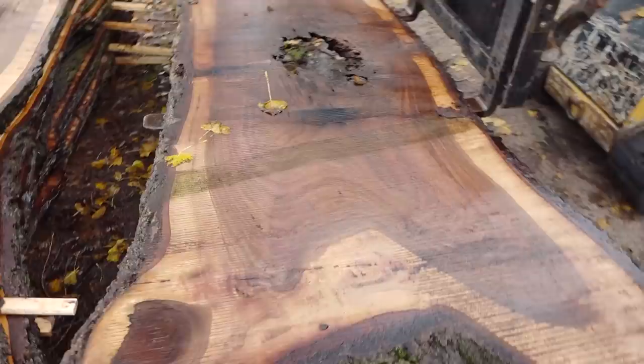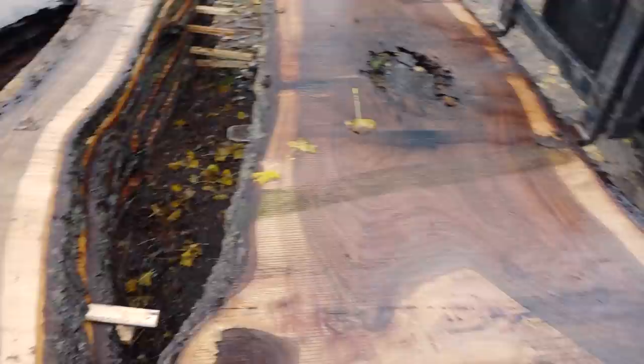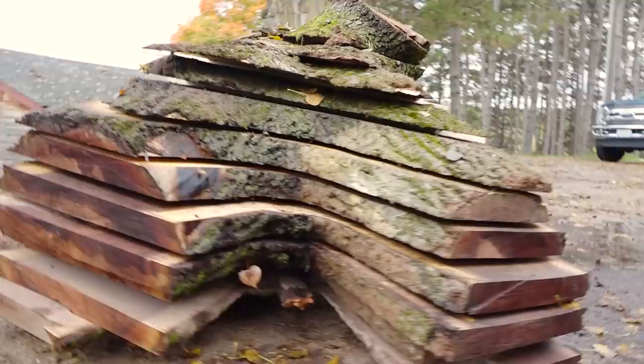So you can tell this one's a little bit darker in color. Since this was cut yesterday, it's oxidized already, so this is the kind of color that this will eventually get to. So it's got this greenish hue to it right now. It'll start bringing in a little bit of that purple in a couple hours. One stack of slabs, one little baby log to go.